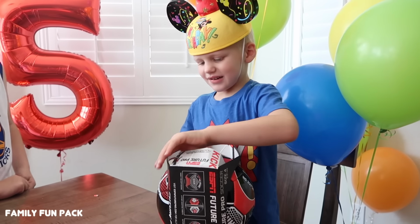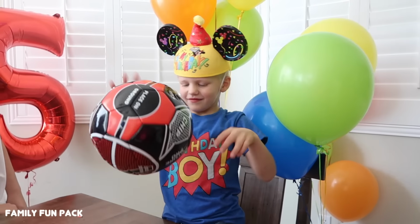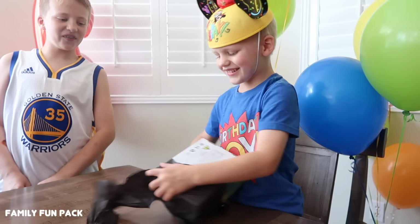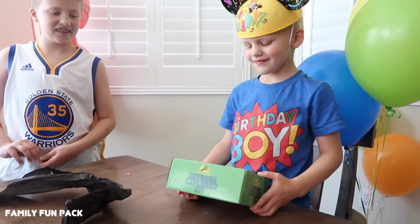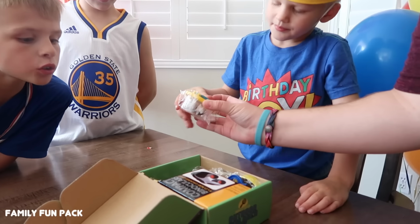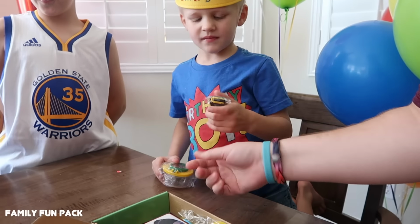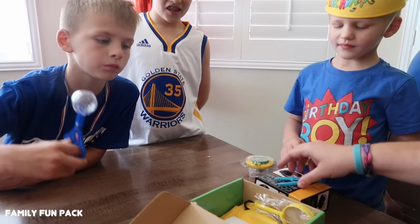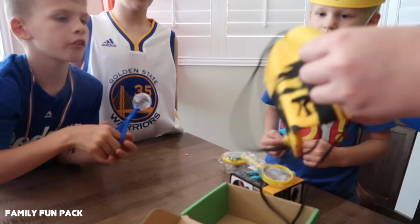It's like a red and blue. Black. It's a Darth Vader one. Cool. There you go. It's an outdoor explorer kit. That's cool. It's from me. You're welcome. Say thank you. Whoa, there's a spider in there. What's this? A whistle with a compass on it. That's cool. Binoculars. Tweezers to catch the critters. A magnifying glass and there's a bag you can carry it all in.